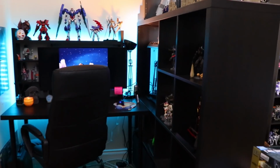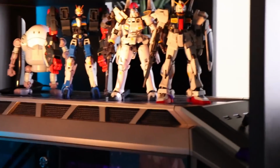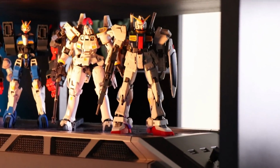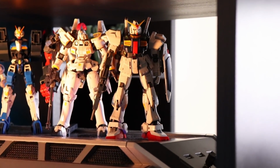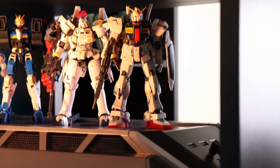I worked for way too many years in a job I absolutely and utterly hated, so I want to make sure everything here is perfect. But anyway, these are a lot of my favorites. So that, of course, is the Real Grade Mark II, one of the funnest little things to play around with. In my opinion, it is the perfect Real Grade. It just is so awesome.